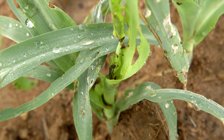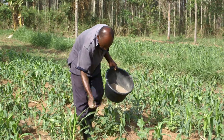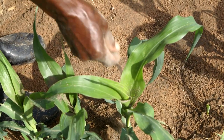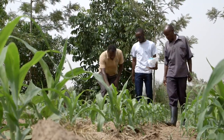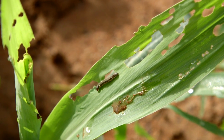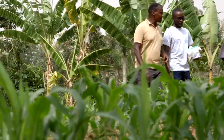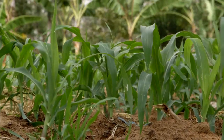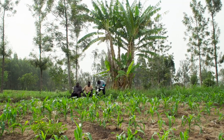Fall armyworm is a major challenge for farmers across Kenya. Farmers have tried using pesticides and other traditional ways to manage this pest. Plant Village, together with Dream Team Agro Consultancy Limited and ISIPE, have come up with a biological way of managing fall armyworm. And today we have Franklin to tell us more about how parasitoids can be used to manage this pest. But first, what are parasitoids?